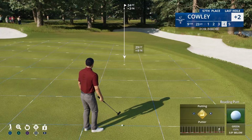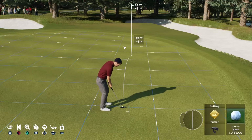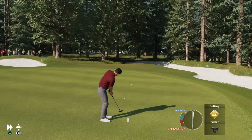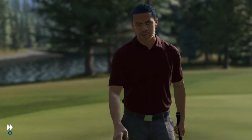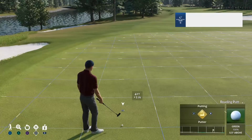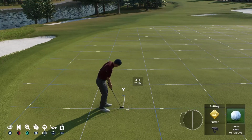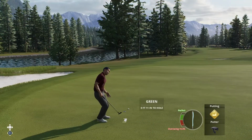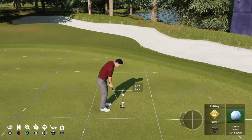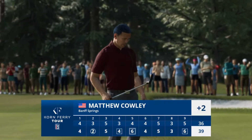Now this for birdie. And all things considered, he's in a pretty good spot. It might move gently to his right as it works back up the slope. Got it there, but not quite on target. Where was that going? Okay, a shake of the head as that one is finished off.